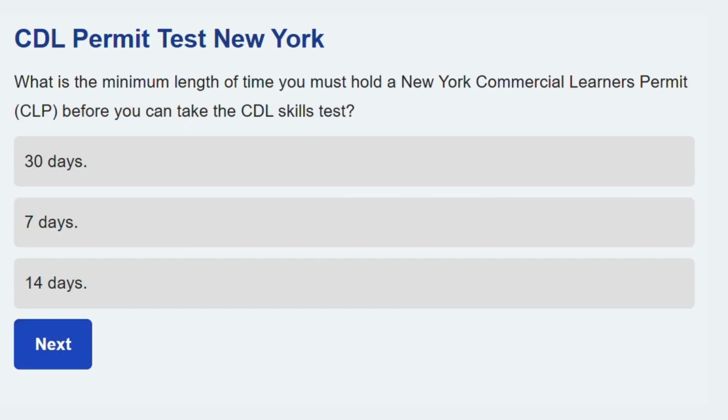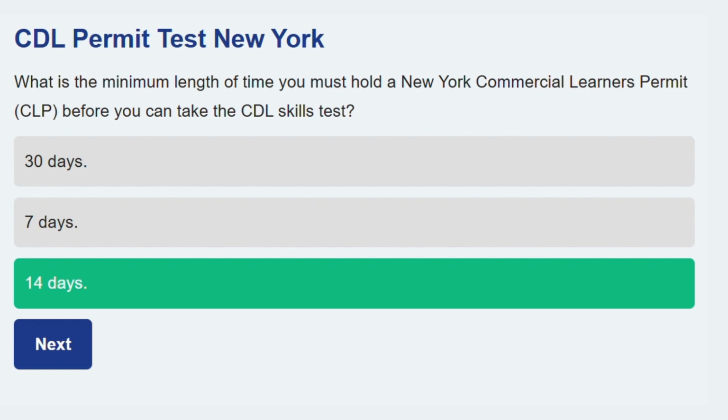On to the next question. What is the minimum length of time you must hold a New York Commercial Learner's Permit, CLP, before you can take the CDL skills test? 14 days. New York requires this minimum holding period for your CLP.